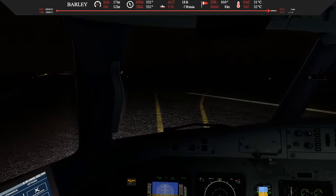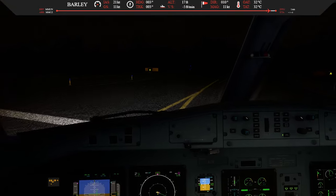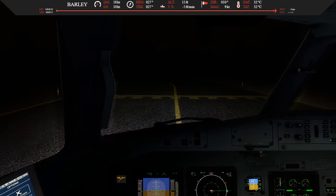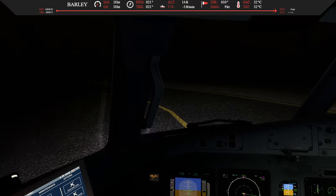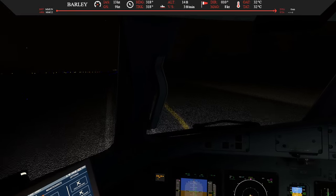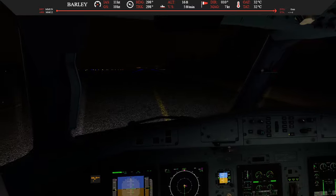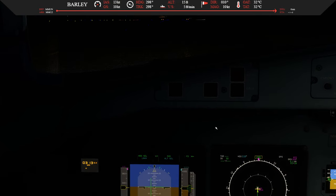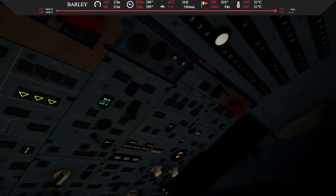Every light we own is on. And back off. Should be alpha all the way to the end. And that should put us on the runway we're given. Runway 12. Okay, make sure everything down here is set. That's correct. Here's great. No white up top.